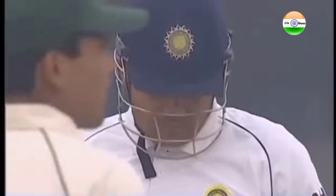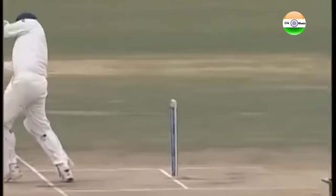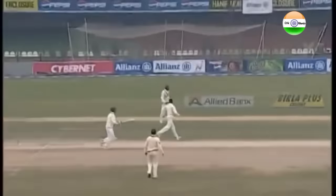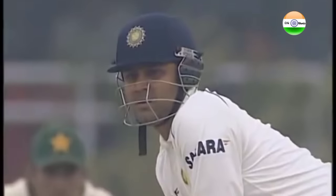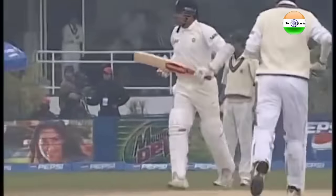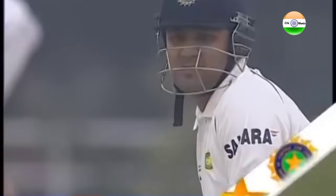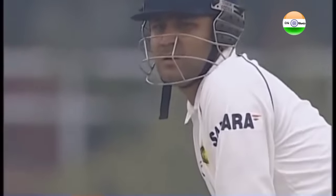Would you believe he's the 67th time a player has scored over 250 runs in a Test match? So it's been done a few times, isn't it? But what a shot. That's his 47th boundary. Only Jon Hendricks has scored more fours in a Test innings. A beautiful shot, typical Sehwag. Now he is one boundary away from the record here.